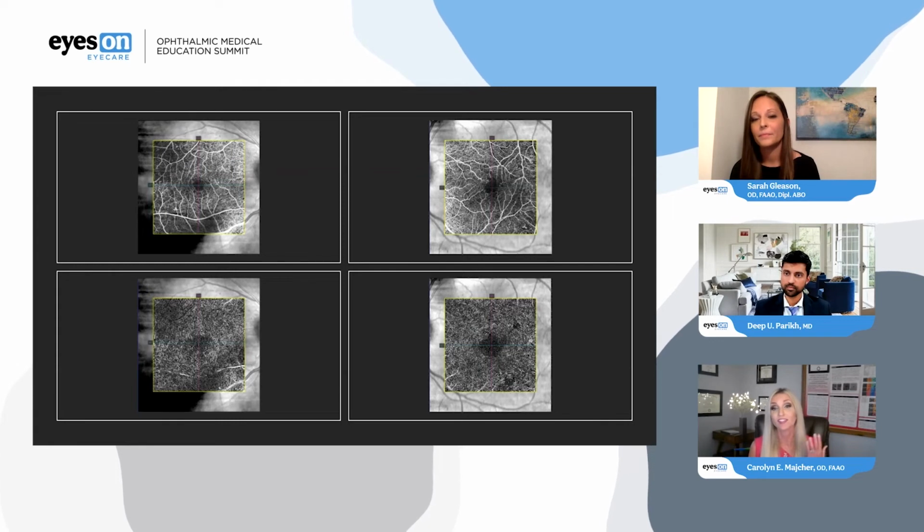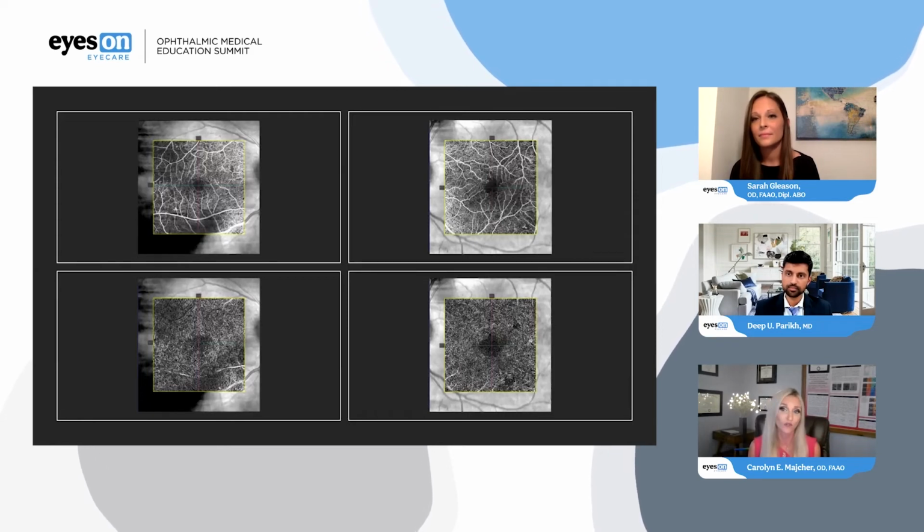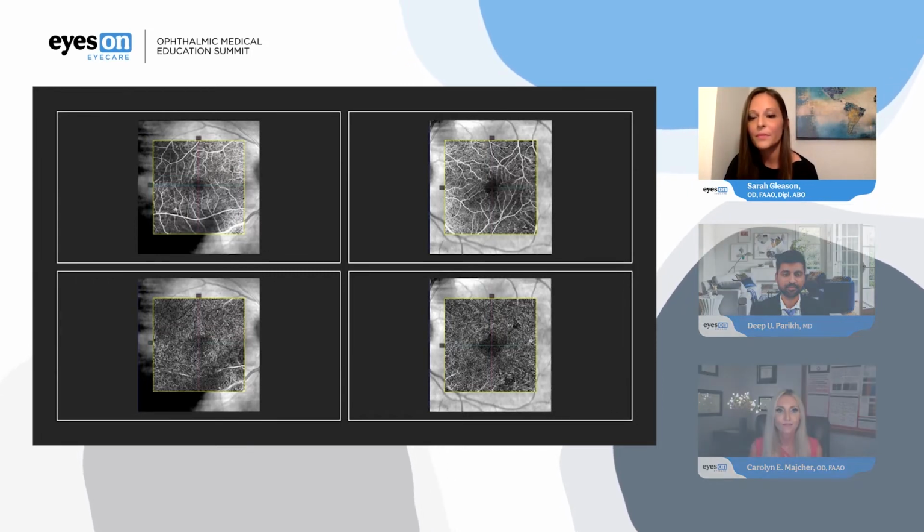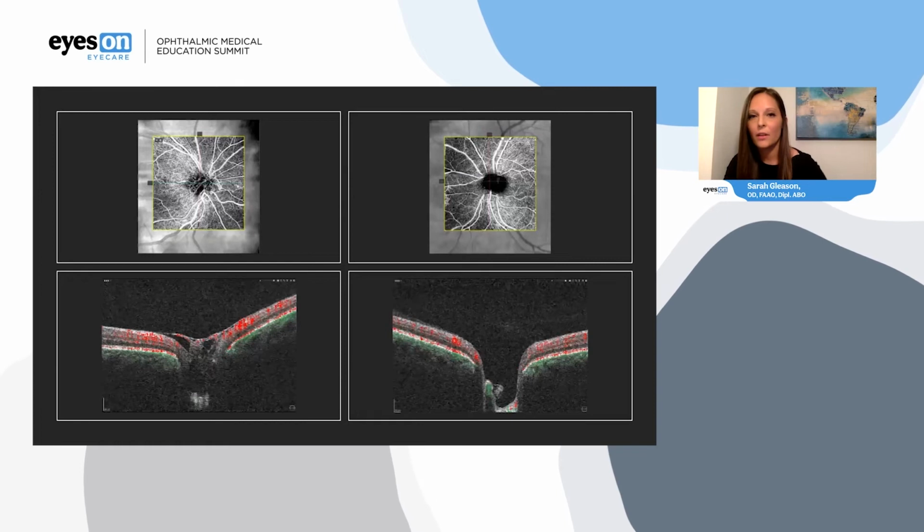I agree. I think this is a great case because she still is 20/20. So this is an opportunity for you to get in there and intervene, and you're able to keep her good vision, versus somebody who comes in with a macula-off tractional retinal detachment. It's hard to get that vision back. Absolutely. At least we caught it in this case before that happened. So I'll move on to the next angiography slide.